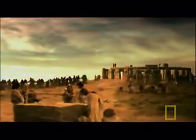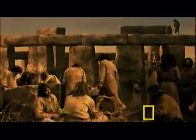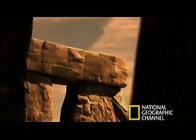Salisbury Plain in southern England, 2500 BC. The same time as the pyramids in Egypt are under construction. Workers here complete the outer circle of Stonehenge.